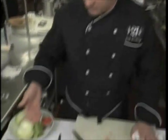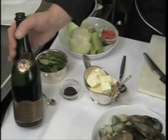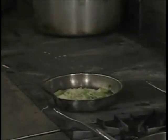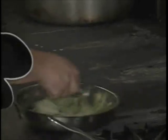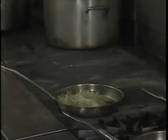Now next up we have a nage. And what I have here is some onions, some celery, some tomatoes, some kaffir leaves, some butter, some Beluga caviar, and of course some champagne as well. I basically sliced everything up, and I've sweated it off in just a little bit of oil. We're going to get it going here just a little bit, like so. You want to sweat it off till it's translucent. You want to release all the natural sugars, but you don't want to color the vegetables, very important.